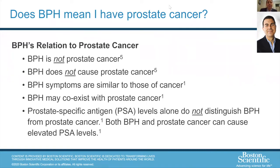The symptoms of BPH can be similar to those of men experiencing symptoms from prostate cancer, in that both conditions can cause enlargement of the prostate. Benign prostatic hypertrophy can coexist with prostate cancer. PSA, which is prostate specific antigen level, which is used to screen for prostate cancer, doesn't always distinguish well between benign growth and cancerous growth.